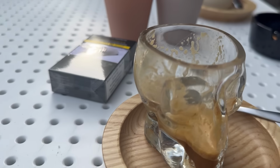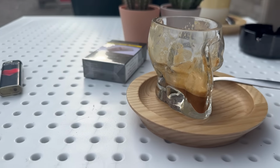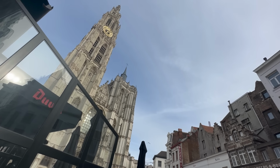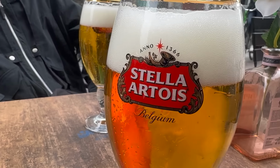The mug is cool though. I didn't even see it from this side. It's like a skull or something, maybe. That doesn't sound Italian. It sounds like Harry Potter. El Clásico.